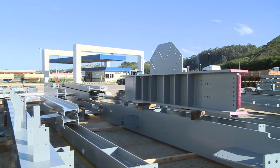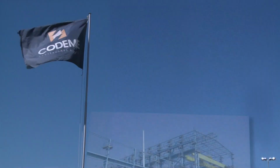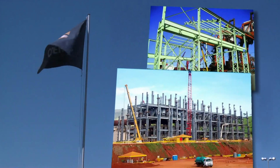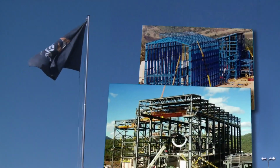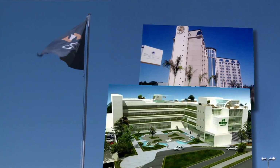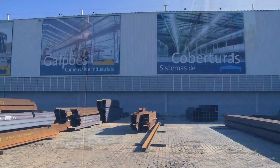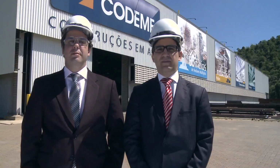Codeme's products are used in 4 areas of the construction industry that are producing daily growth in Brazil: the construction of commercial buildings, the construction of industrial buildings, for example in the mining and metallurgy industries, the construction of supermarkets and distribution centers, and finally, the construction of high-rise buildings that provide space for hotels, hospitals and offices. Outside the plant's gates, we spoke with José Carvalho, who worked on the project as the consulting director.